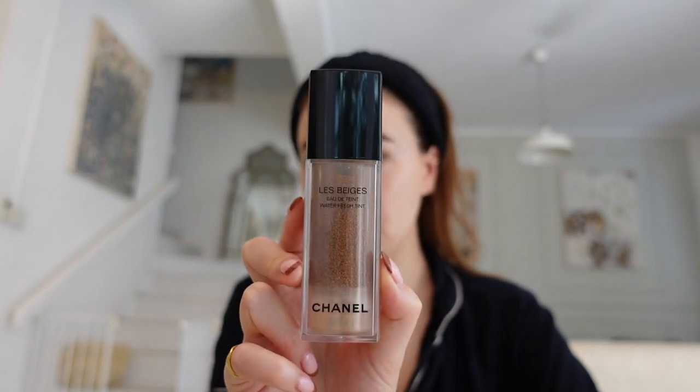I'm using the fresh water tint for my skin, and I have to confess, I completely wrote off this product when I used it for the first time because I had no idea how to use it. This is the consistency, it's super liquidy. And instead of blending it first, I put it straight onto my face and I was sort of like, it's not enough coverage for me, it doesn't really work. It's because I didn't blend it.